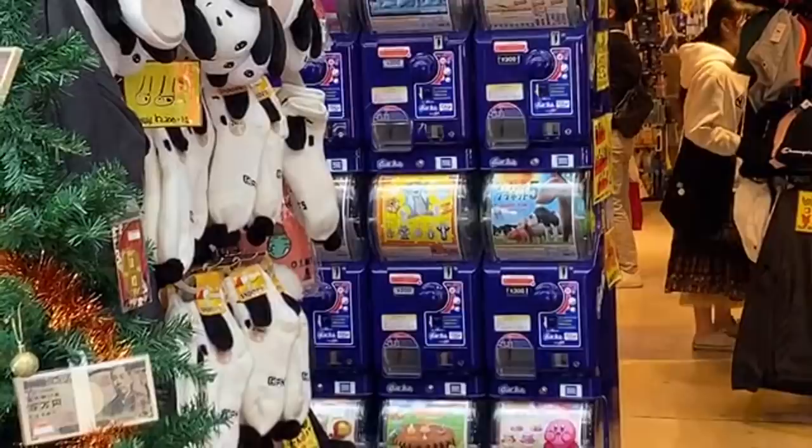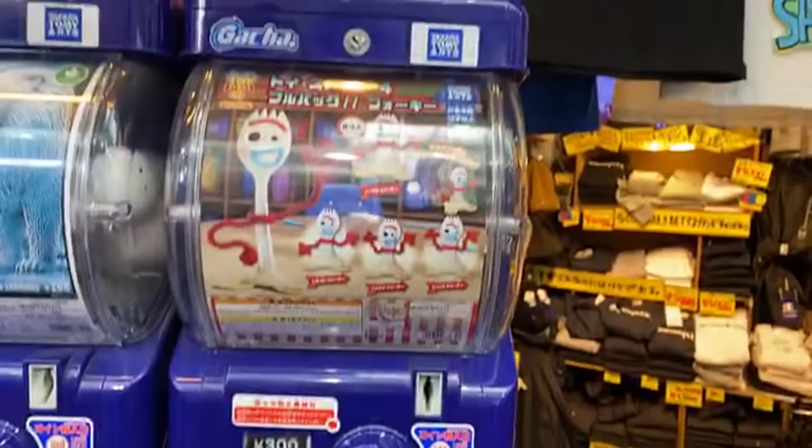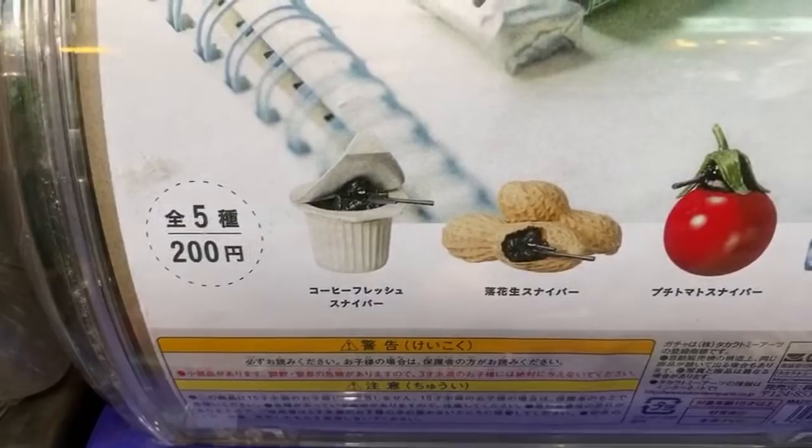What do they got in here? What are they offering here? Oh, there's the strange animals. Strange spoon art. Usually get some weird one. Okay, Frozen's pretty big right now. What's that? Miniature sniper. Oh, it's like packs of gum with bug animal. It's everyday objects with bugs in them. It's pretty creepy. I should probably get one. I think I will. What do you guys think?